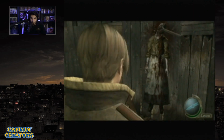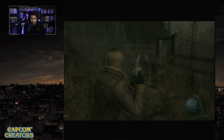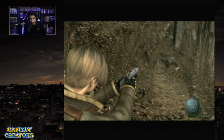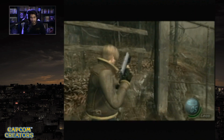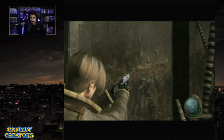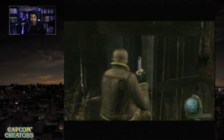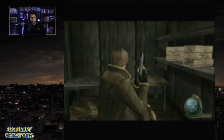Okay. Notice the handgun sound. You hear that, guys? It sounds exactly like Jill and Chris's handgun in Remake. The sound effect. A little bit different dialogue there on the bridge. Just trying to call out all the stuff that I'm picking up on. Some different grunting sounds from them.